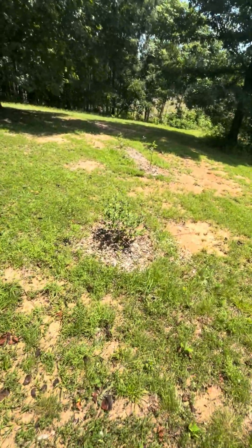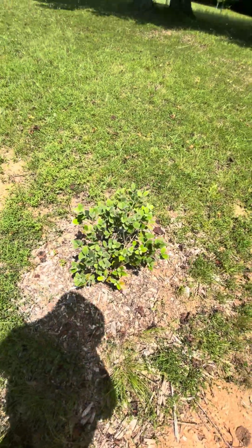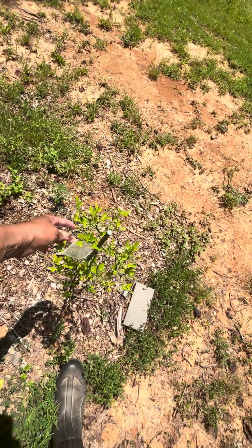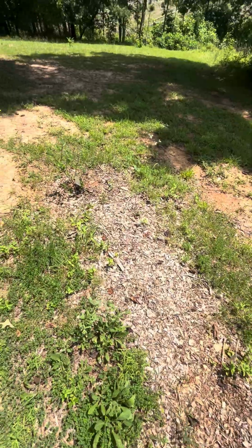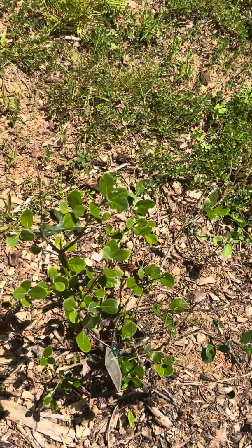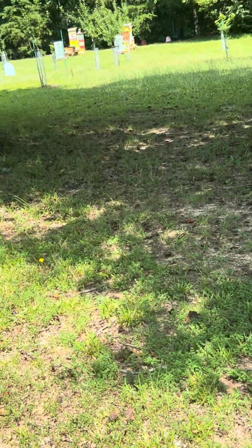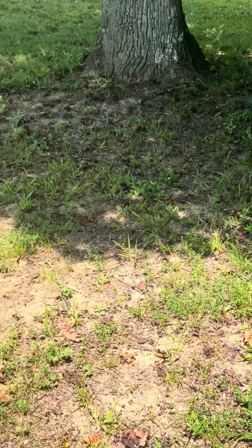So much for that. This is another pineapple guava. Another bitter orange, which I think is 942. Nope, Seville bitter orange. And another pineapple guava. Okay, so that is officially the entire Honey Girls tour of the apiary and orchard.